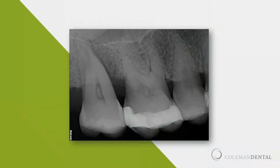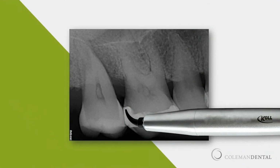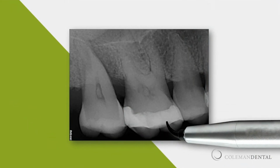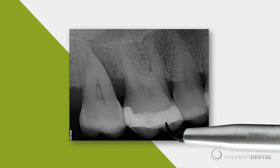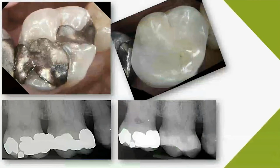If I'm going to do a bigger composite, in other words, an MOD, I'm going to start in one box. I'm going to move to the occlusal. I'm going to come out. I'm going to go back into the other box and then kind of tag team the two in the middle. So I'm going to get a really good fill throughout and have that nice and sealed up.